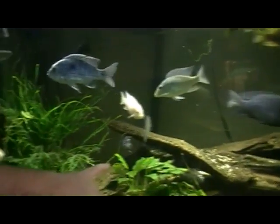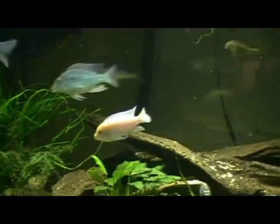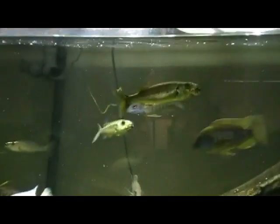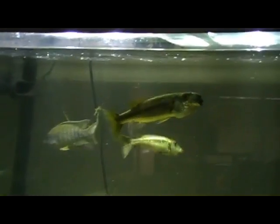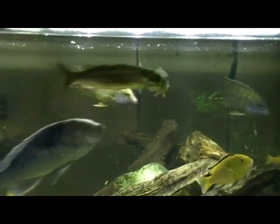Here we've got my Rhamphochromis species. They look like little torpedoes, little silver and gold torpedoes, Malawi barracuda. Pretty cool little species, Rhamphochromis something or other. We haven't identified them any further than that. Kind of unique. There's a couple of people that have them in the hobby, but neat fish. They don't eat a lot of anything. They chase each other around more than anything else.